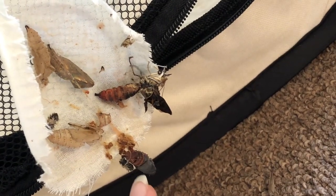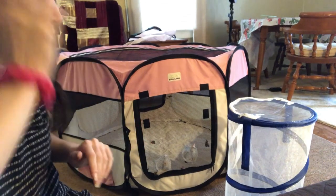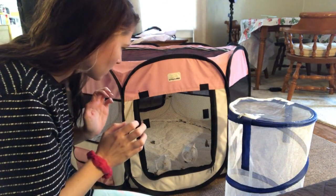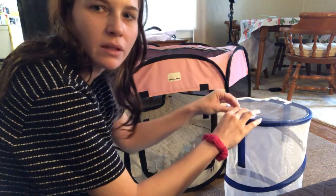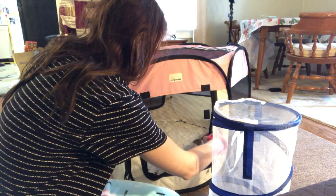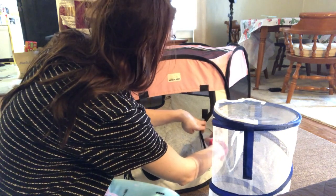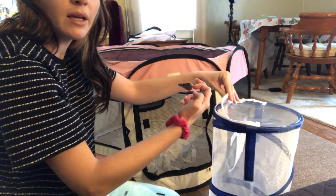So I'm guessing the same thing's gonna happen with this one. So now I'm going to take all the butterflies that are ready to go in here and put them in here, and just keep all the chrysalis in here until everyone's out. Okay. So let's see if we can safely get everyone over. I'll open this one first. Don't fly away, don't fly away.